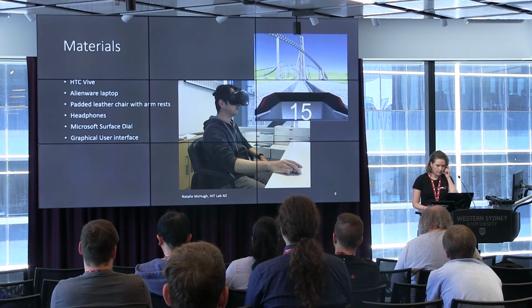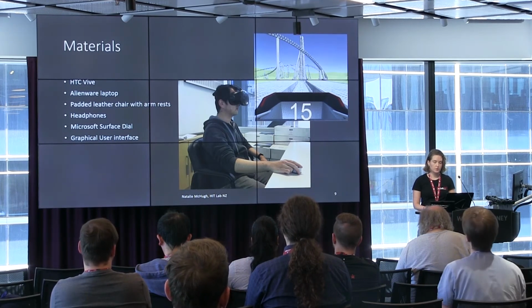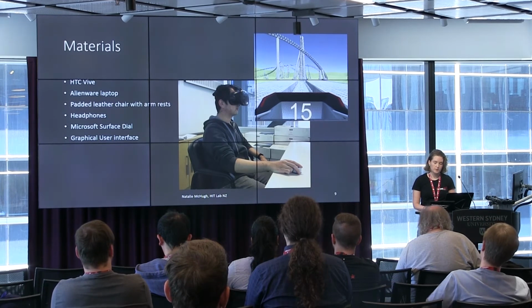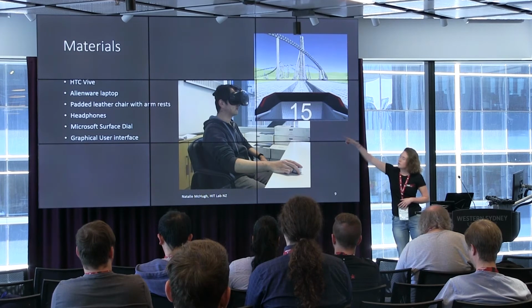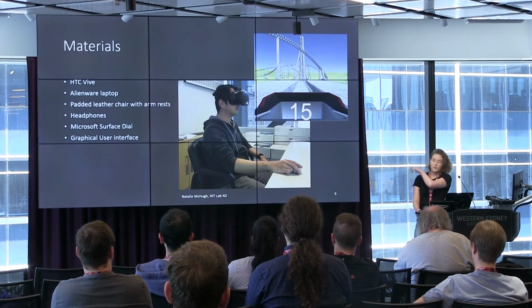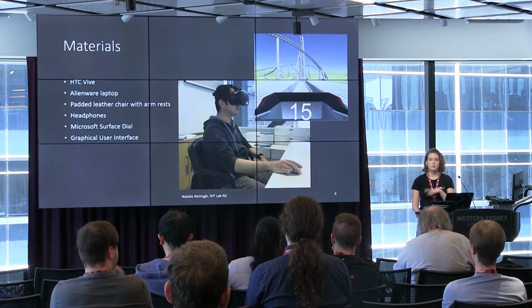Headphones as well. Those in the physical dial condition used the Microsoft Surface Dial and had a corresponding graphical user interface showing the rating number. You can see that from the picture above here. Those in the verbal FMS condition did not have this numerical rating, and that was a choice we made because we wanted to replicate the FMS as closely as the previous authors.